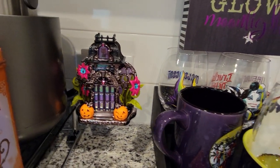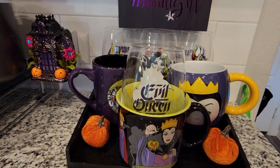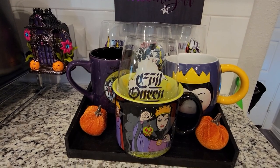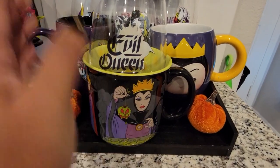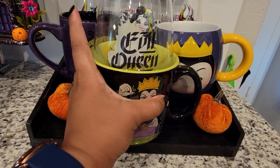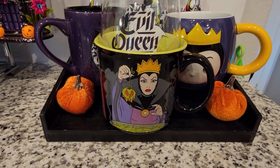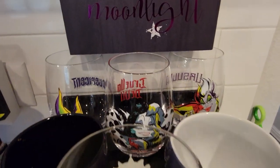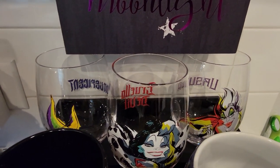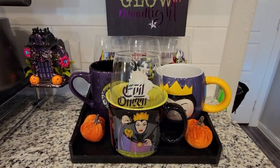And then this is where I decided to move my mugs, because I couldn't see my mugs. I wanted to display my Halloween mugs, and this kind of ended up being mainly the Evil Queen. I did not plan on doing that. I just so happened to have a lot of Evil Queen stuff, I guess. But the mug in the center, in the front, is brand new, as well as those wine glasses. I have all the other villains right there. I like this placement better than when it was in the cabinet where I couldn't see my mugs.